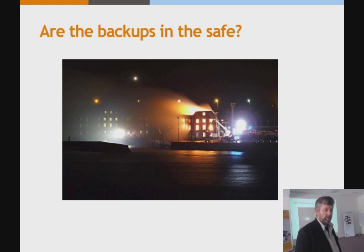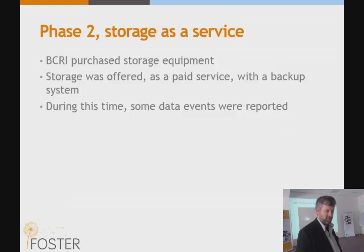So yeah, were they in the safe? Would it have mattered? I suspect not. That building is still an empty shell to this day. They have much nicer facilities now, by the way, with fire suppression and everything. So we moved on from there with fairly obvious incentives.